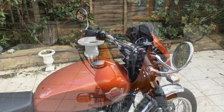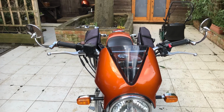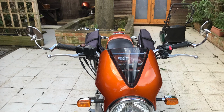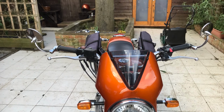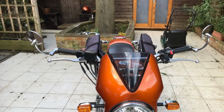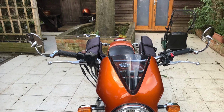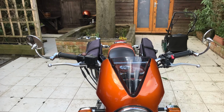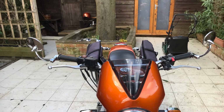Here we are, look at that from the front. Now I know bar end mirrors are not necessarily everybody's cup of tea. I do think they fit the bike. They're very era specific bar end mirrors. They were fitted to lots of British bikes in the old days when I was 40. So I think they're absolutely in keeping with the bike itself.